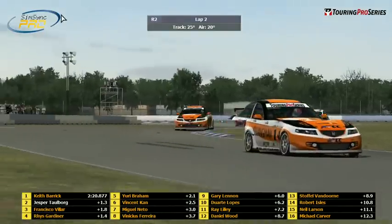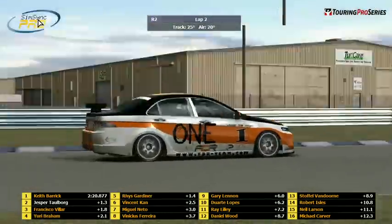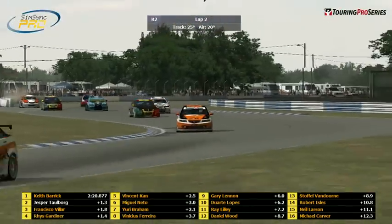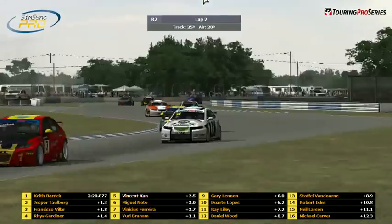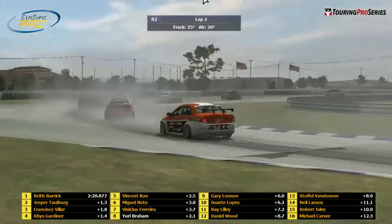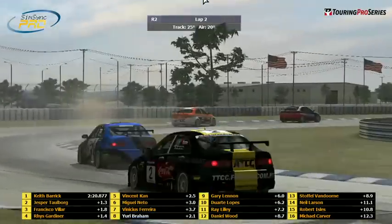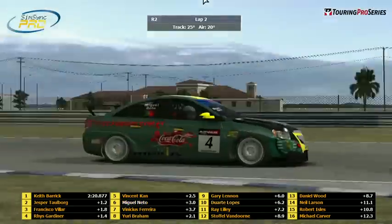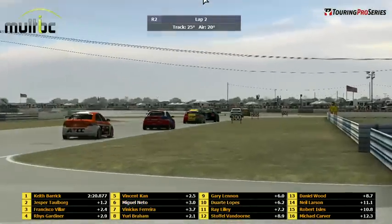He's gone through on Gardner. Braham's there, but NATO down in 7th. He was. Oh, and who's that wide? Braham's wide into the wall. Braham off, and back down to 8th. So he was having a good run and made that mistake, and unfortunately he's back down to 8th position. And there's NATO and Khan very close together indeed.